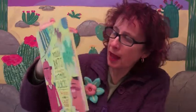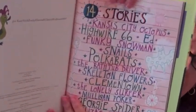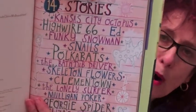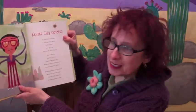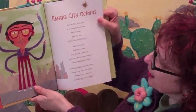But I want to point out just how having these grey lines here are both fun and a design element, and they also help him hold the type together, the type that he's hand painted. Very fun. Oh, it's going to be hard just reading a few because I love this book, and kids will love it too. Kansas City Octopus is wearing fancy slacks.